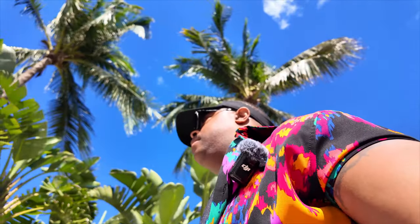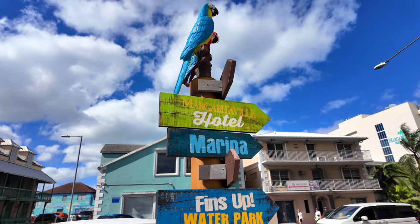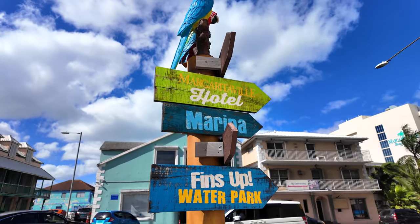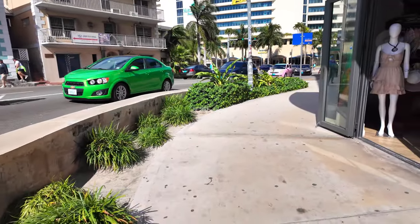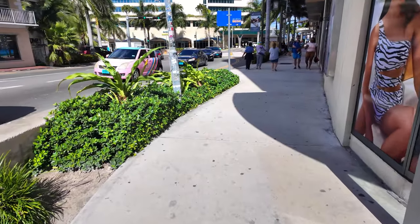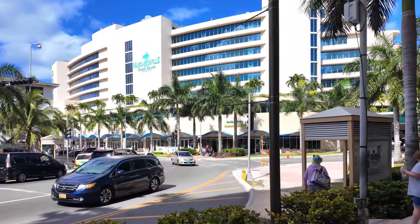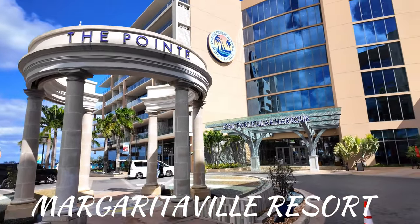All right, we have done a little souvenir shopping, and now I'm going to take you guys to the public beach here in Nassau. And this is the very popular Margaritaville Resort, where you can spend the day here in port.